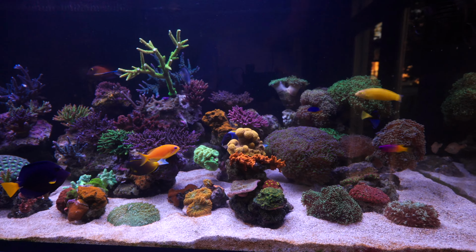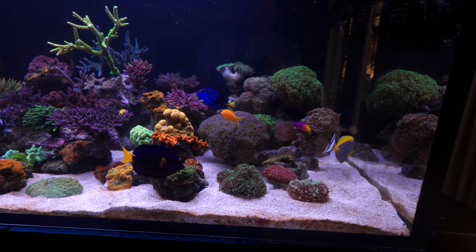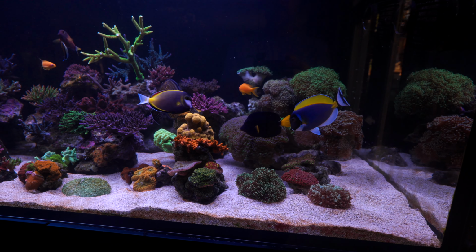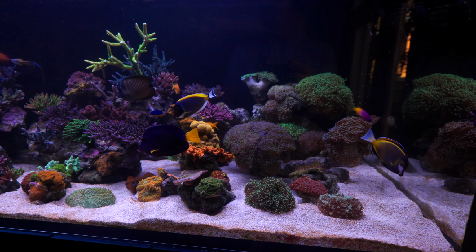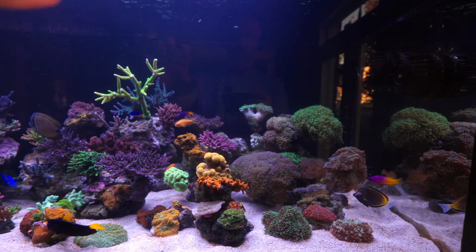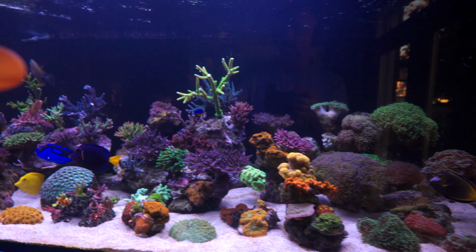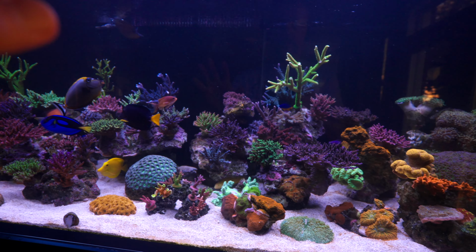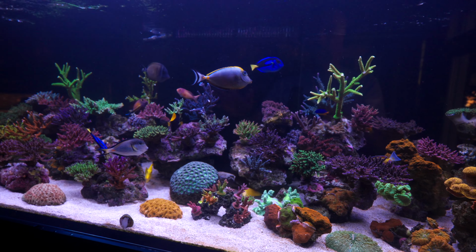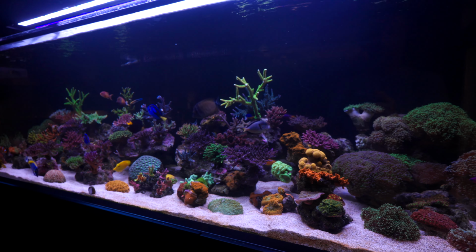You may also notice that the water is a little bit cloudy, and that is because I've done a lot of planting, a lot of moving things around, but I think things have really settled in. I've got kind of softies on both sides of the tank. I've got the SPS in the middle, and right now I'm just kind of recording it to come back and see where the progress is, let's say a month from now.